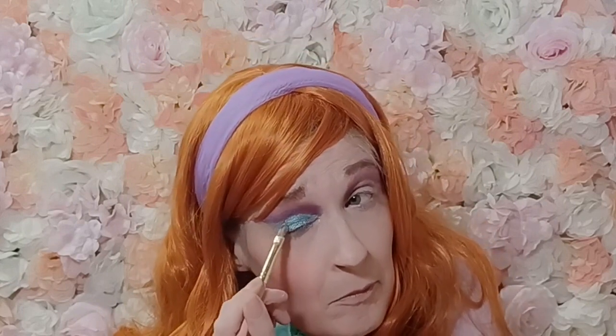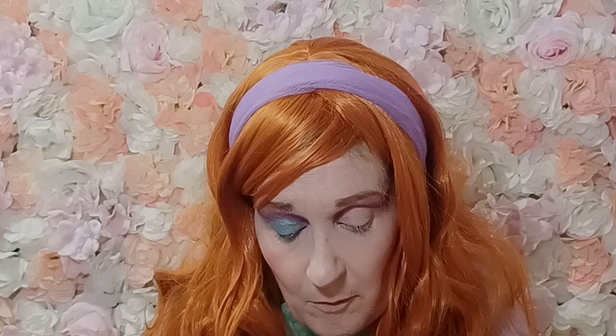What I'm going to do is I'm just going to follow my shape. Now you could cut your crease if you wanted with a P. Louise base or any kind of base, to make it a bit sharper, but I'm not going to do that. I'm just looking to do it like this. I'll do the same on the other side.